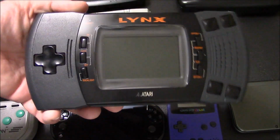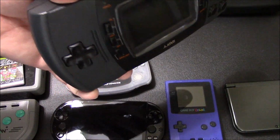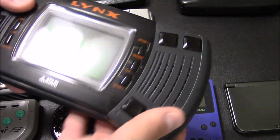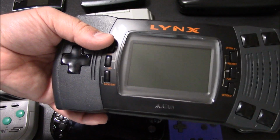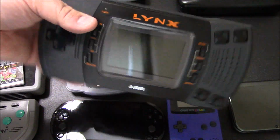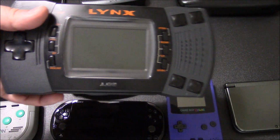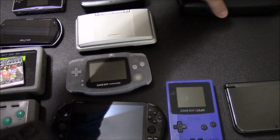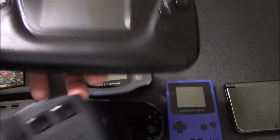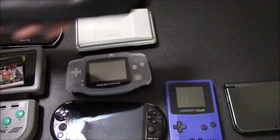This system came out around the same time as the original Game Boy. Put that in perspective. This came out a couple months after, I believe, the original Game Boy came out. And yes, this was more money. Yes, it did use more battery, but the games on here were really impressive. In fact, hardware-wise, the Lynx was more capable than the Game Gear. Yeah, the Game Gear came out like a year or so after the original Game Boy came out.